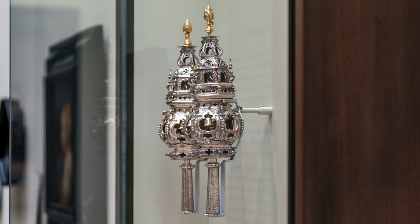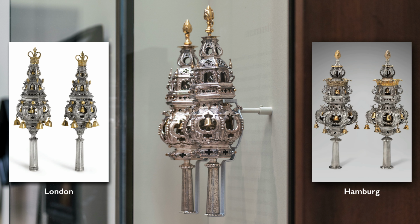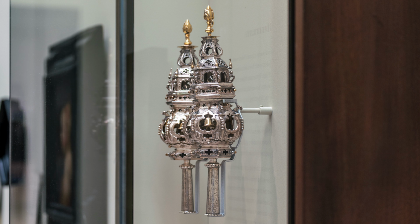They start in the Netherlands and then they continue for about 200 years in many other communities like London and Hamburg and New York and even the Caribbean. So these are the grandparents, as it were, of many Torah Finials around the world.